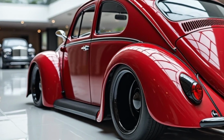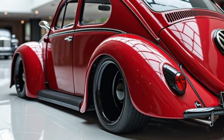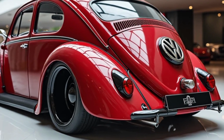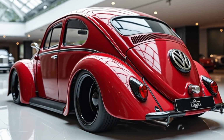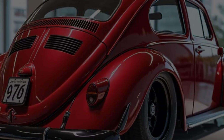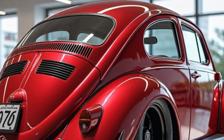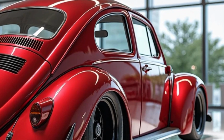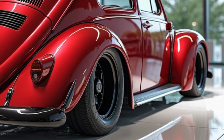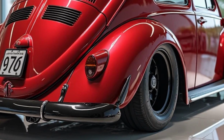So, what do we think? The 2025 Volkswagen Beetle marks an exciting return for a nameplate that has meant so much to so many. It's modern without losing its charm, practical without being boring, and electric without being soulless. If you've been waiting for the Beetle to come back in a form that fits today's world, this might be the one.